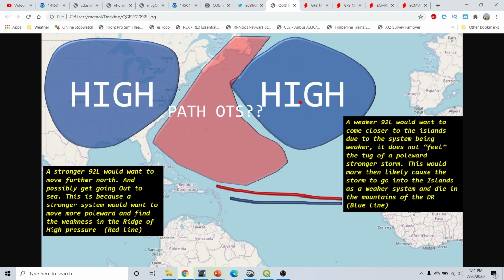And because we don't have as many observations, because of what's going on, of course, we don't have a very well sampled environment out there. So that could cause the models to flip and flop, and we're seeing that consistently now with 92L. But if this were to pan out, this would be a stronger system. So if this develops quicker and gets stronger, this would be a system that would probably move more north here.